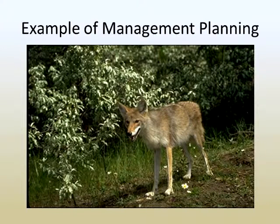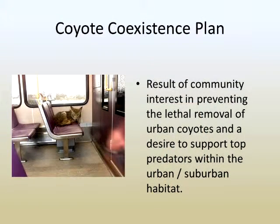So here's an example of planning, and I did mention we also plan for problem wildlife, for example, the coyote. This is an example of one of the more recent management plans that we put together for coyote, which the city council was interested in having be a coexistence plan. And this was essentially the result of our community, our city council, getting very upset over an incident that occurred where a bunch of coyotes were killed up off the golf course in Wild Horse. Basically what it aims to do is figure out ways to help people live with the coyotes without implementing lethal removal.